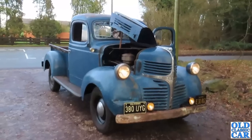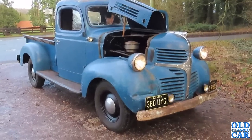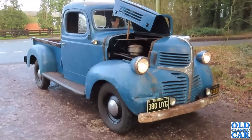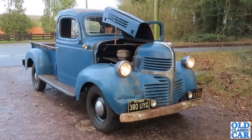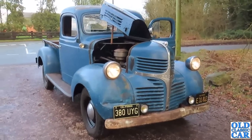Anyway, that's just a quick introduction to our newly bought half-ton 1947 Dodge pickup truck. I know some people were disappointed that the MGB had to go and the little van, but the truth is, while the MGB was fairly close to being on the road, the little van, the little 4D83W van, was going to be quite a lot of work.